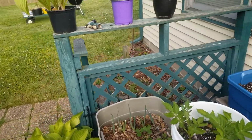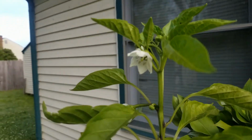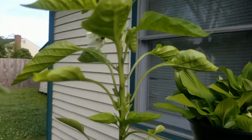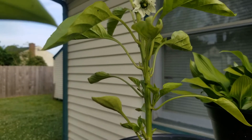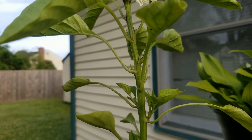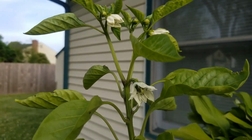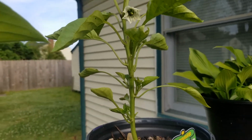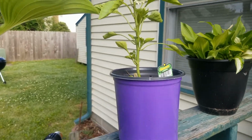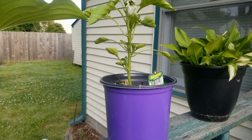Oh, I almost forgot. The pepper plant. It has blooms on it. I thought I had seen a pepper trying to get started, but maybe it was just the blooms I was seeing. Well, that's it right there. So I'm going to be potting this plant up into a bigger pot. It started off in a smaller one, then I did this one, and I'm going to put it in a bigger pot.